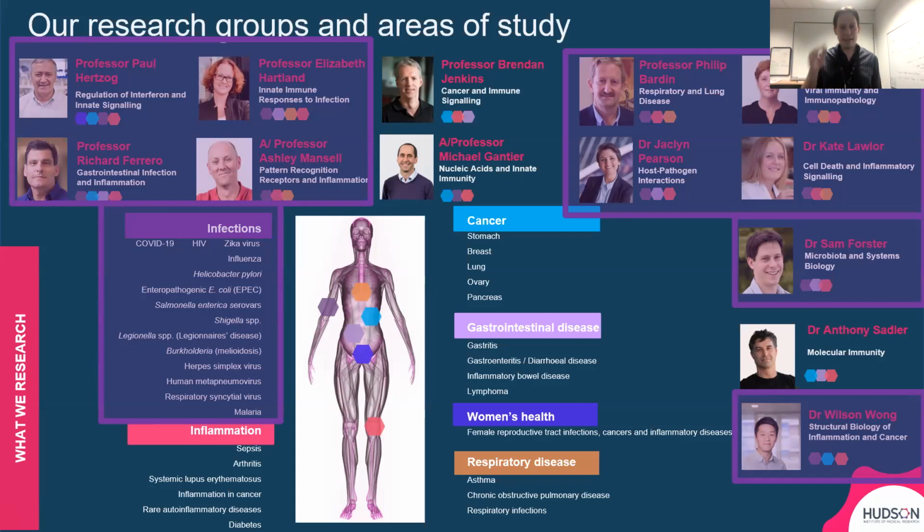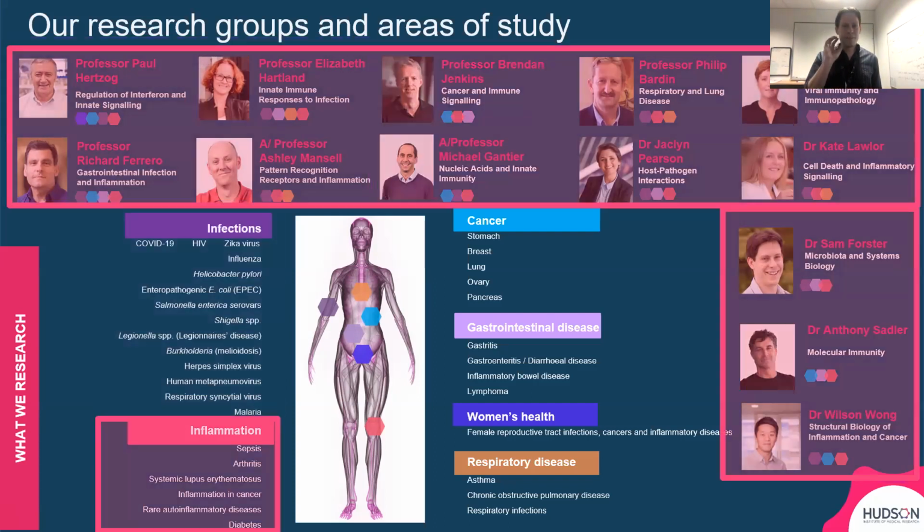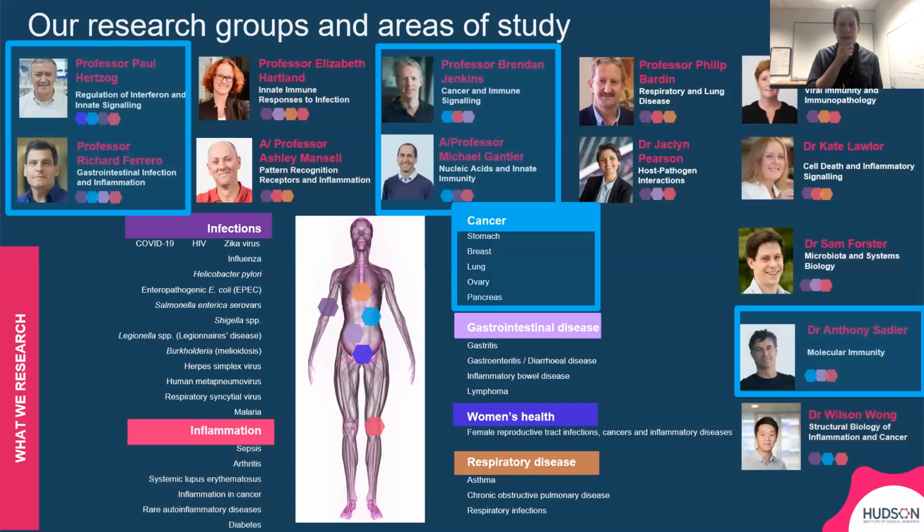So if we go to the next slide, please, Nicole, you can see everybody works on inflammation. And this can be from an innate immune perspective in that early stage of inflammation, right through to more specific types of inflammation in certain circumstances. And then, even from that inflammation, we can move into specific diseases.